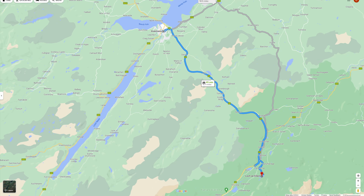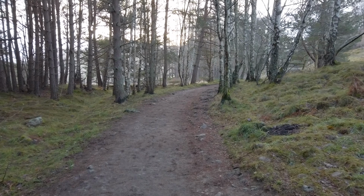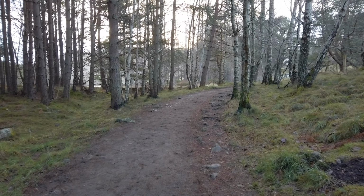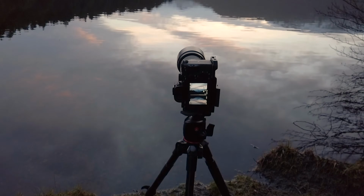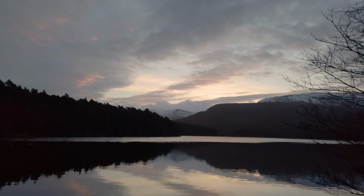Another loch, or lake, in the Cairngorms area is Loch an Eilein. This is a lake that is named for, I believe, this ruined castle that's on an island in the middle of the lake, which is pretty cool, makes for interesting compositions. Good sunrise location. When I visited, it was probably one of the best sunrises of the trip.